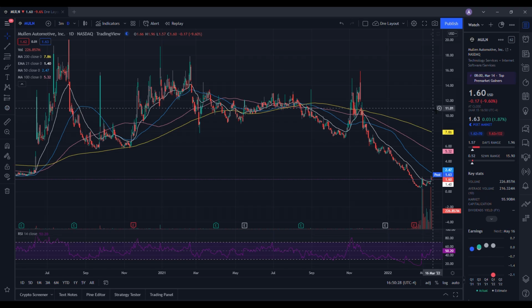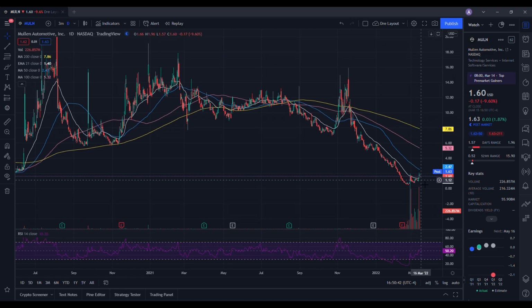Now, when we take a look at our chart, which is the daily chart, you can see from the RSI down below, it is at 50.20. And when we take a look at our moving averages here on the chart, we are below the 200-day, the 100-day, the 50-day, but we are above the 21-day EMA.